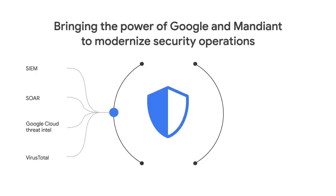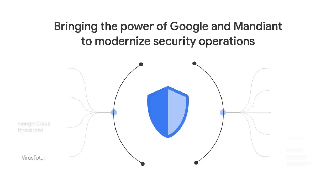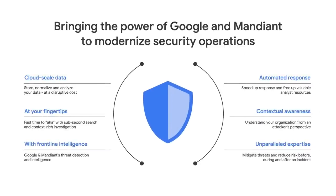And with the addition of Mandiant's leading incident response services, in-depth threat intelligence gained from the front lines, and Mandiant's Advantage platform, all of these will collectively help us accelerate your security operations transformation. This combined approach will help organizations move from not just modernizing security operations to a state of proactive cyber defense, which ultimately we believe is the future of security operations.